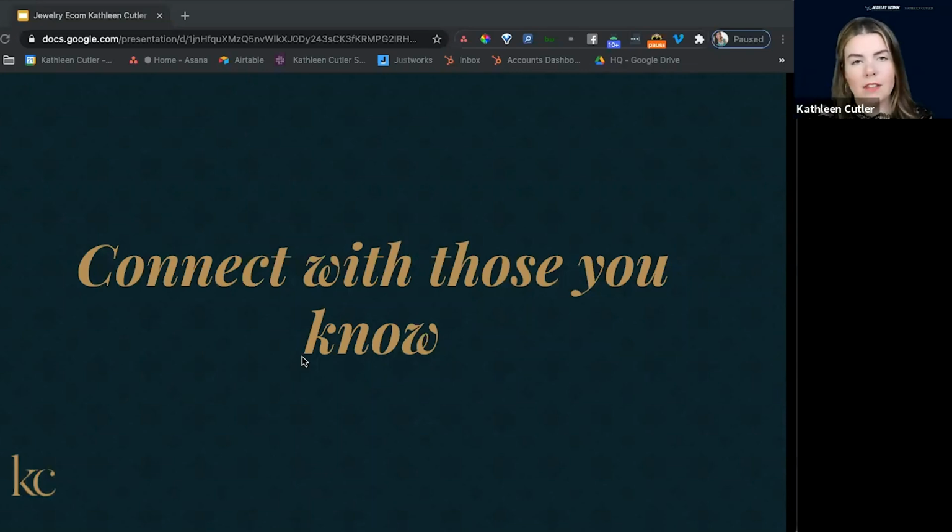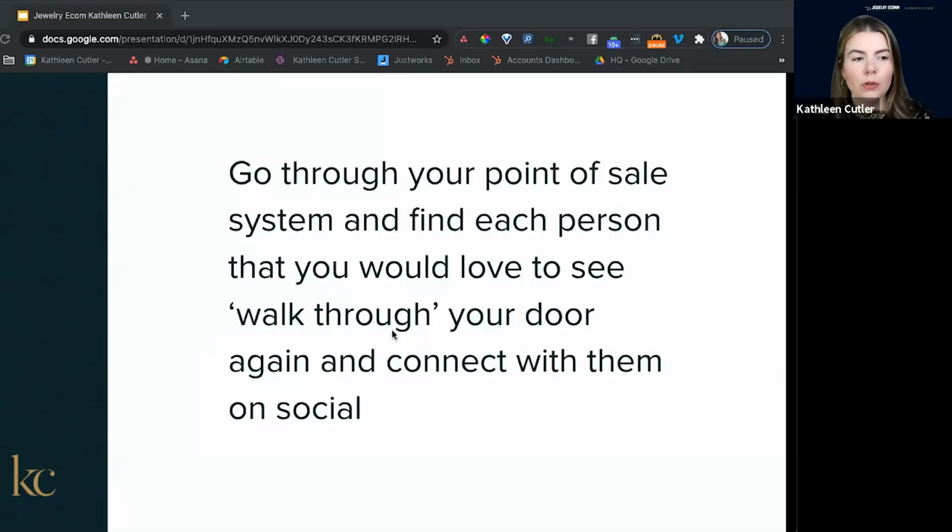And while a lot of that is not available to us here on this particular date, what we can do is start to go through your point of sale system. Anytime someone starts to work with me, we have them identify what I call extremely important collectors, their EICs. So who are those people that you love when you get an email from them, you love when you get a message from them, and you love when they walk in the door? And find them on social media. Start to build a relationship with them in the virtual space.